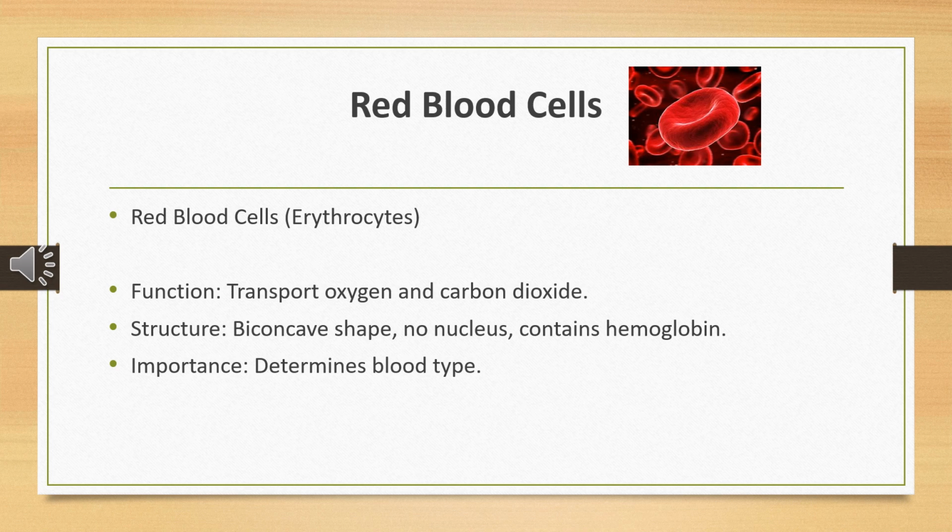Here's a diagram to show you what they look like. That little picture shows a diagram of red blood cells, biconcave shape. Example: think of red blood cells like delivery trucks. They pick up oxygen in the lungs and drop it off wherever it's needed in the body.